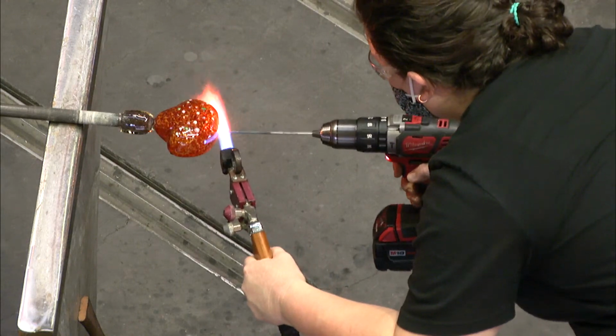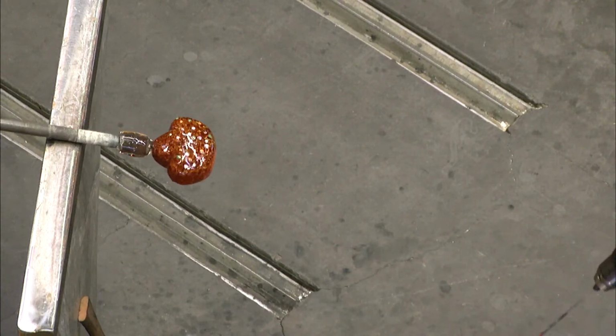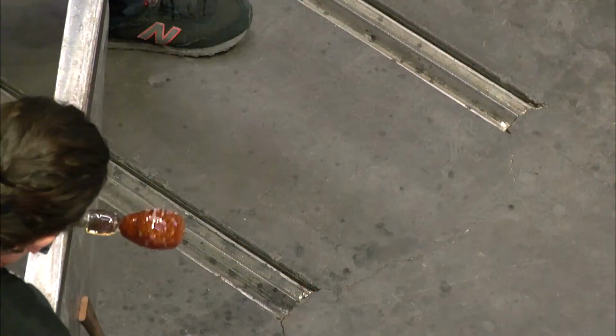If you don't have a hole in a blown form like this, if you seal it off, as you heat it, the air expands. As it cools, the air shrinks. And that can actually destroy the form. It can either pop the glass if it's thin enough when you're heating it, or it can actually sink in and collapse as it's cooling.